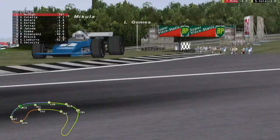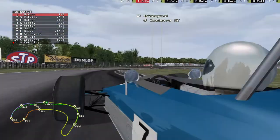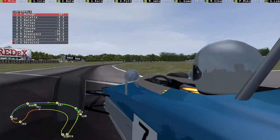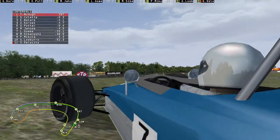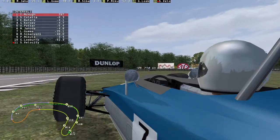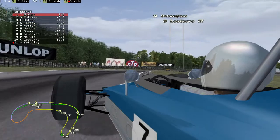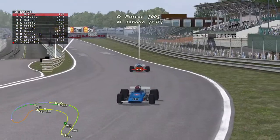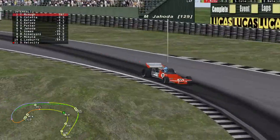The only recorded DNF so far, as Pascal Makula gets overtaken by Lucas Gomez. No, what happened there? Oh, does Pascal Makula get a half spin? Oh, Pascal gets a half spin. Manages to keep it going. That's why he's all the way down in P9, it looks like. There's Lucas Gomez. I think it was going onto a grass rail almost to avoid him. Surprised he didn't end up in a wall.